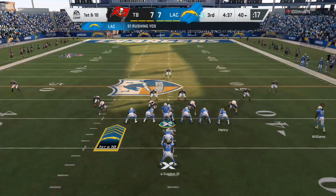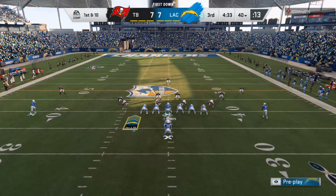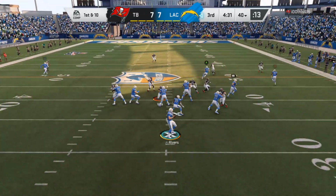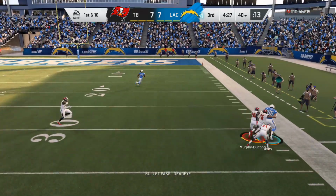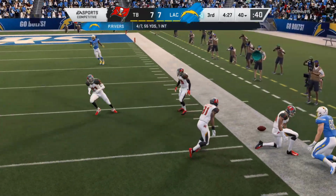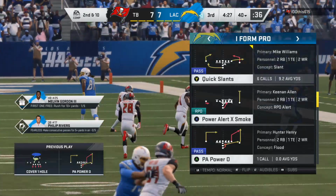Check 45. To throw, Rivers. And that is incomplete. Took a shot there on first down, but he couldn't reel it in.